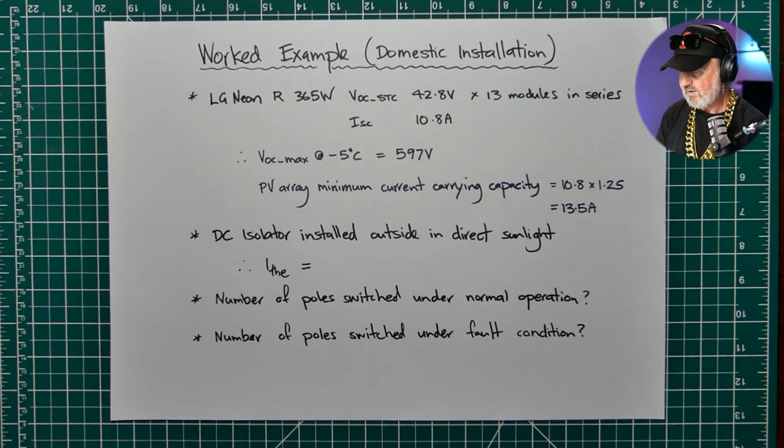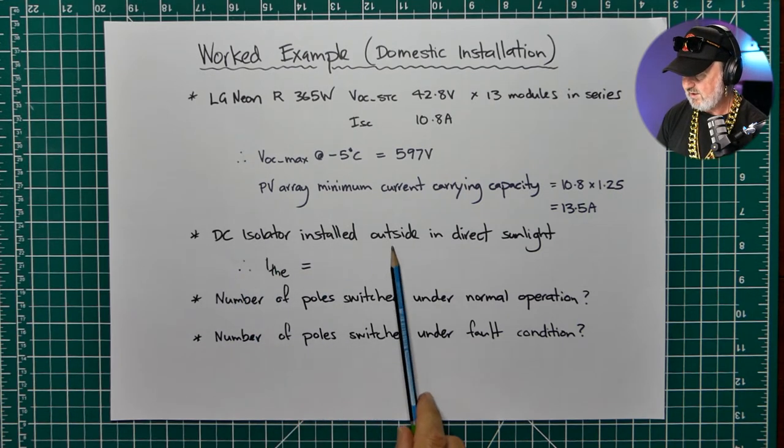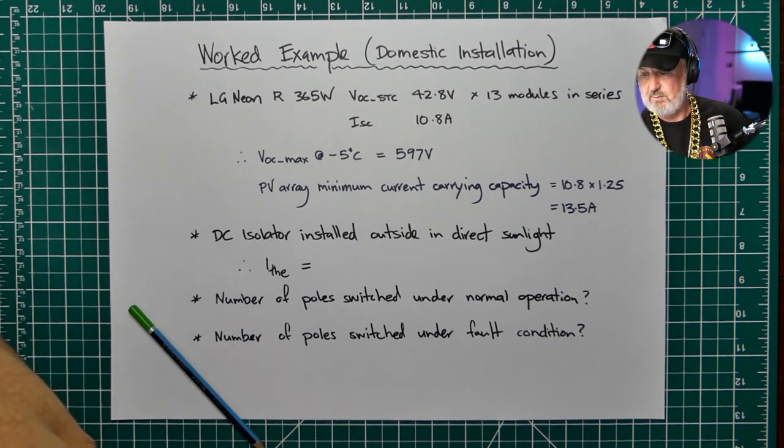All right, so let's look at where we're going to put it. The DC isolator in this example is going to be installed outside in direct sunlight. I deliberately chose the toughest location. So now I need to switch over and bring up a picture of that isolator. So let's just bring that up.